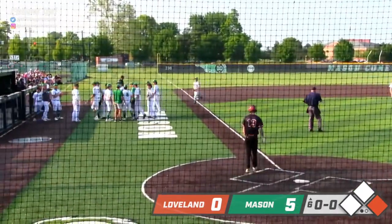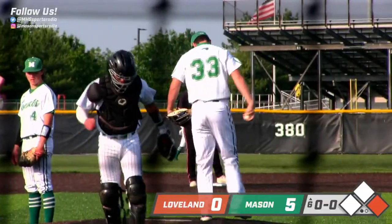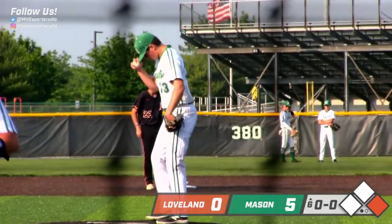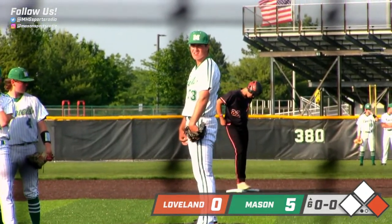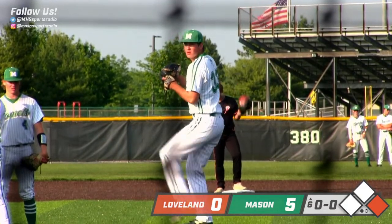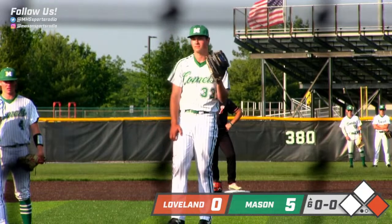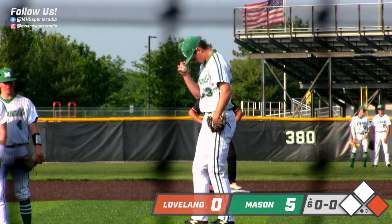And you're bringing in a guy who's thrown a perfect game this season. That's got to be kind of a mood killer in the dugout, facing Michael Bilo. Yeah, a lot of depth on this Comet pitching staff. As Bilo warms up, we're going to head to a quick break, but we'll be back with you for the rest of the action here in the top of the 6th.